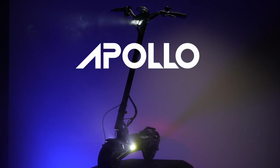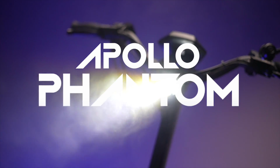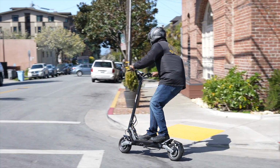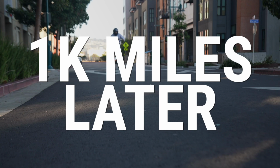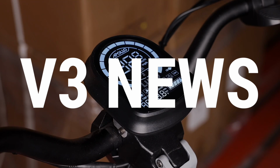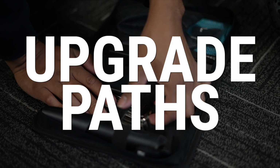This is the Apollo Phantom, the game-changing 40-mile-an-hour light heavyweight electric scooter that we first reviewed in 2021. In this review: how our Phantom V2 is holding up 1,000 miles later, exclusive insight on the new V3, and how Apollo's upgrade paths make the Phantom the world's most future-proof electric scooter.